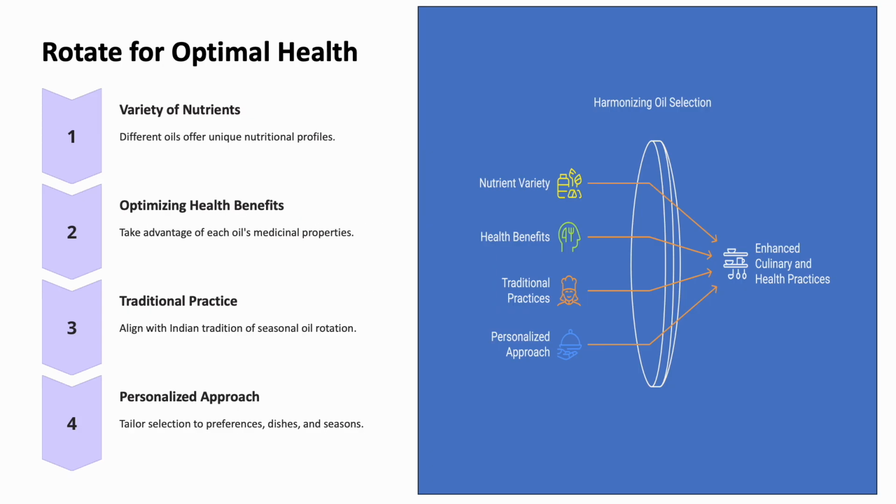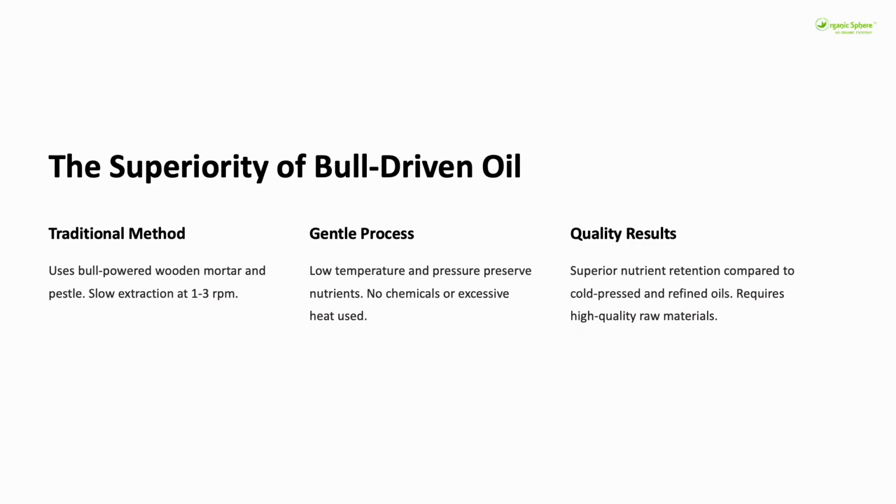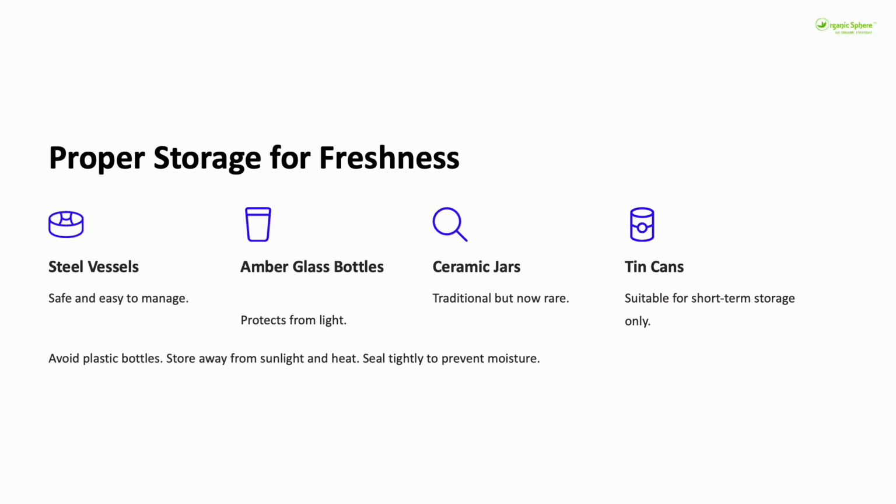Now, what about mustard oil? You mentioned it was a staple in Indian cooking. Yeah, mustard oil is often used for tempering lentils and vegetables. It has a really unique depth of flavor that's hard to replicate. I'm intrigued. So many flavors to explore.